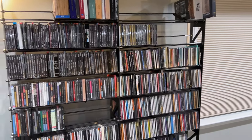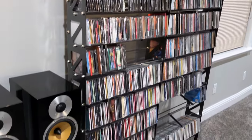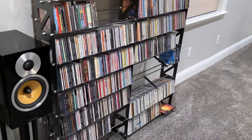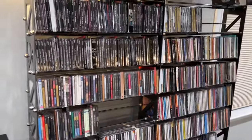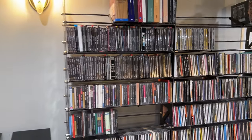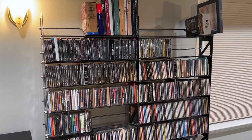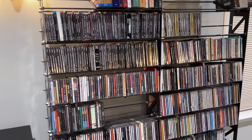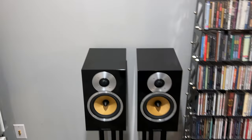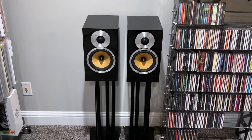I've got SACDs, CDs, jazz, rock, pop, folk, classical down below. I got a few of those. I still purchase SACDs and CDs, not nearly like I do records, but I do have a few that I purchase. And then as indicated in the intro, there's a pair of, those were the surround speakers for the home theater, the Bowers and Wilkins.